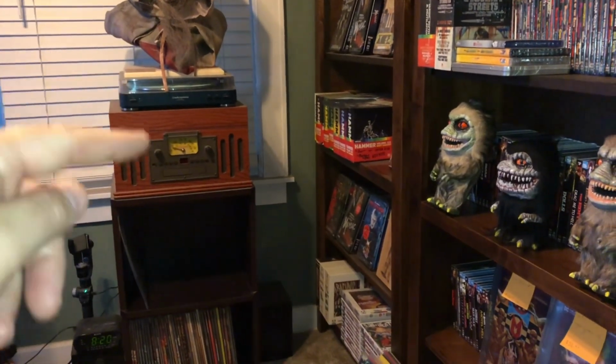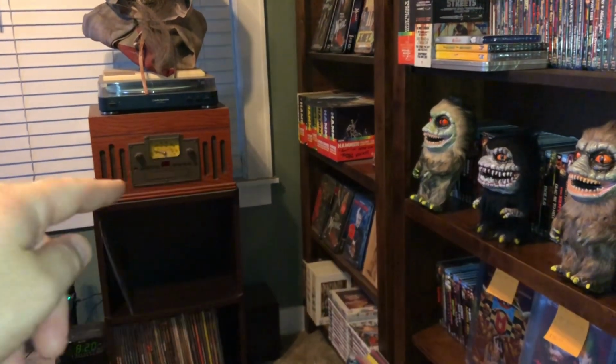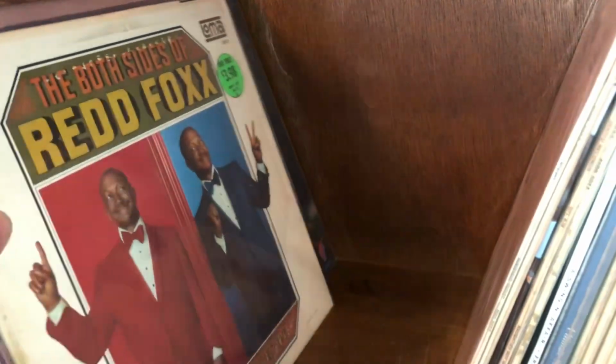And yes, I mentioned that I do have 2 record players. There's one on top, and then that brown box is also a record player. And I do listen to records quite a bit.